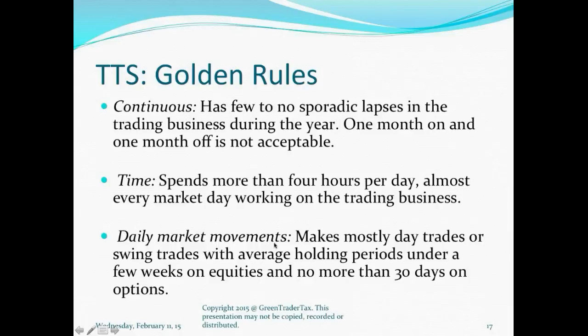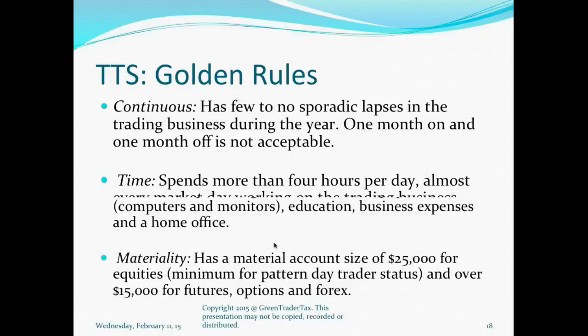Continuous, has few to no sporadic lapses in the trading business during the year. 1 month on, 1 month off is not acceptable. Time, spends more than 4 hours per day, almost every market day, working on the trading business. Daily market movements makes mostly day trades or swing trades with average holding periods under a few weeks on equities and no more than 30 days on options. So if you're just trading options, you may have problems here. But if you trade the weeklies, you could be okay. It's harder for an options trader to qualify.